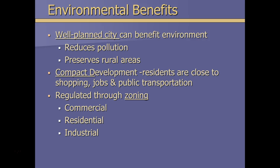So this puts people closer to where their jobs are, closer to where the grocery store is, where the school is available. So that is one way to create green space. If you think about Wellington, it is called a PUD. It's a planned urban development.